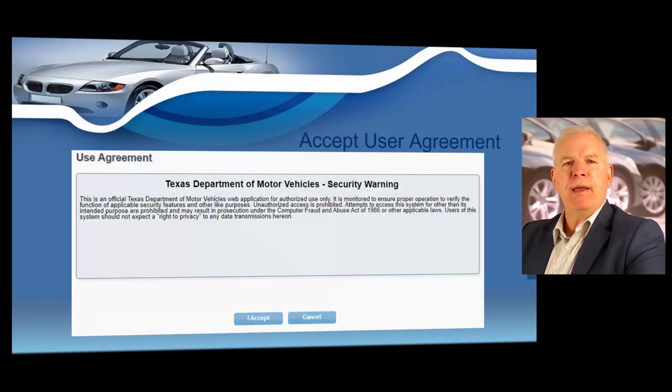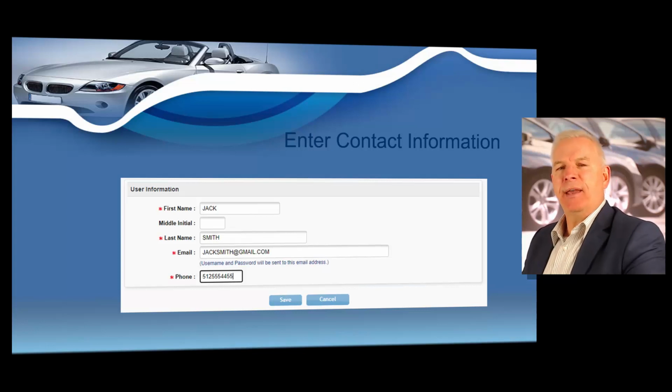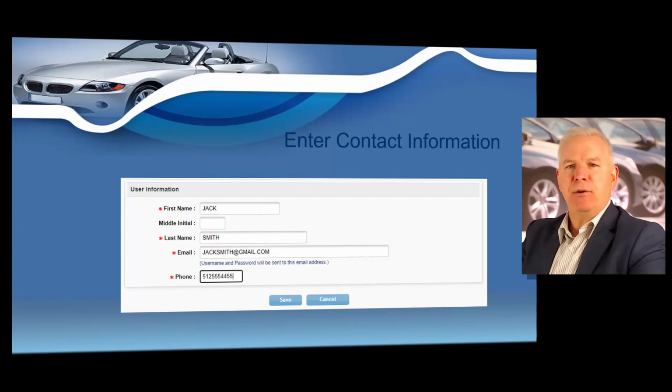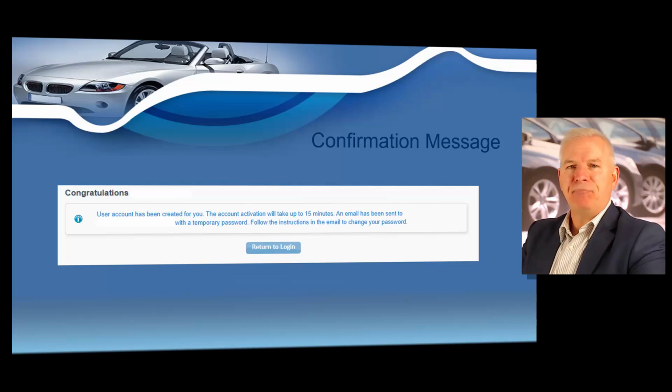And the system will display the use agreement page, and a security warning is going to appear. Make sure and read the security warning, then click I accept. You'll enter your first and last name, your email address, your phone number, then click Save. Your username and password will then be sent automatically to your email address. So you're going to see a confirmation message stating the user account has been created.